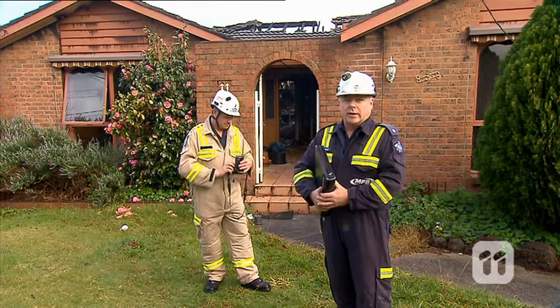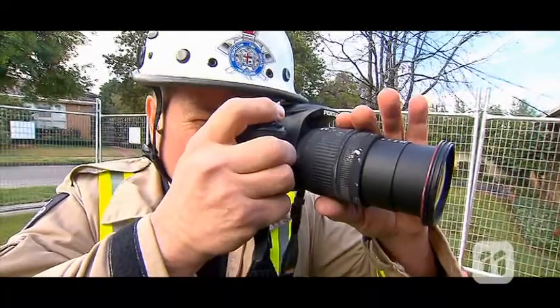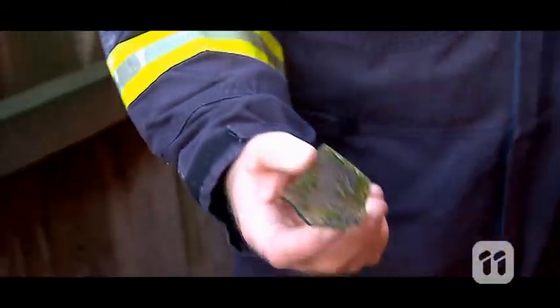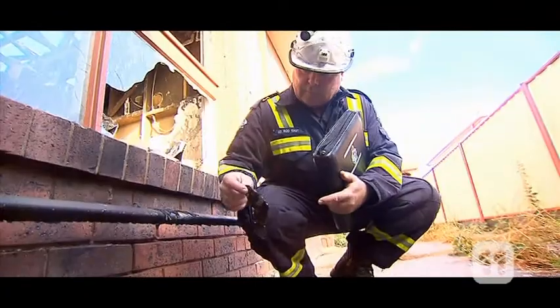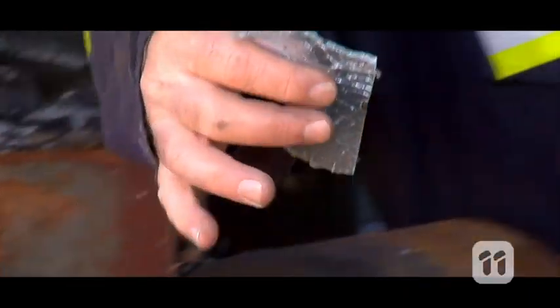Initially, we'll have a look around the outside of the building to see what we can find. This involves walking a slow lap of the building, taking photos and making notes as we go. We examine the building's structure, look for out-of-place objects and pay attention to window glass. How blackened the glass is, what side it's black on, whether it's been blown inside or out of the building, and even the shape of the shards can all reveal clues about the fire.